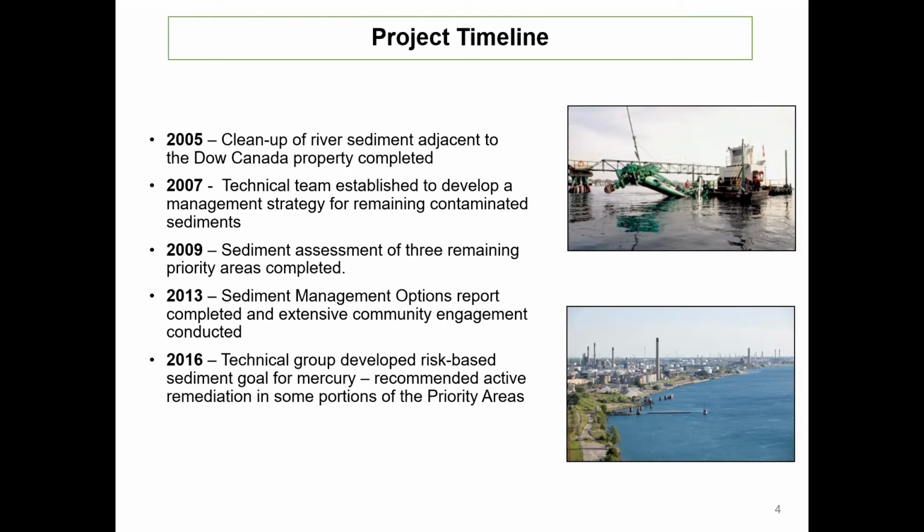In 2013, then, a sediment management options report was prepared to examine options for managing the contaminated sediment in each of the priority areas, which also included a lot of community engagement at that time. And then in 2016, a technical team was formed to review the more recent data that was available on mercury levels in fish, worms, and sediment. And the purpose was to develop a risk-based goal for managing the contaminated sediment. And Betsy will speak a little more about that.